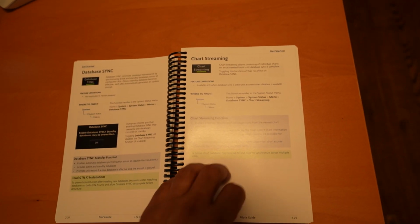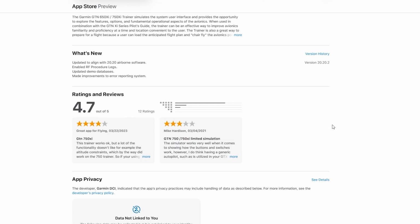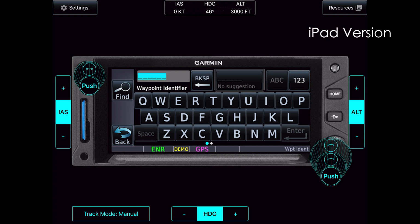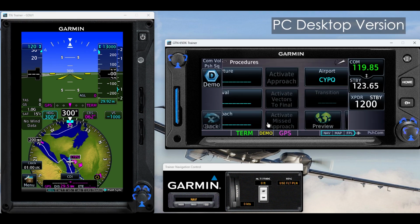In the meantime, I've been busy reading the pilot's guides and manuals for the GI-275 and the GTN 650XI, and I've been running through scenarios on Garmin's GTN Trainer app. I've played with both the iPad and the PC versions of the GTN Trainer, and both are good at different things. Overall, I'd say I like the PC version a bit better, because you can set up a G3X or similar flight display next to the GTN and track along with the simulated flight while it's happening.